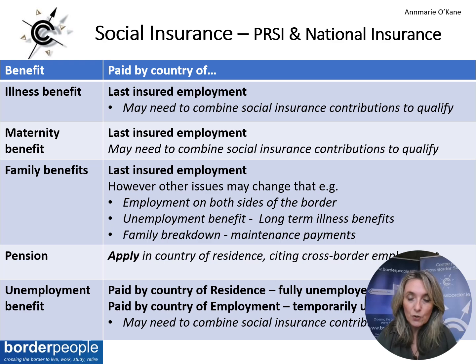So if you were a cross-border worker, too ill to go to work, and you need to claim illness benefit, you will be able to get illness benefit paid by the jurisdiction where you were last insured. And you can combine social insurance contributions north and south if you have switched jobs and you have a record in each jurisdiction. This is also relevant to maternity benefits, to family benefits, coming to pension time, and to unemployment benefit as well. Now, usually they are linked to the place of last insured employment.